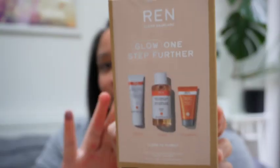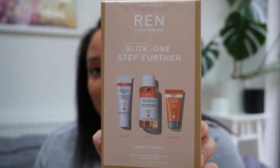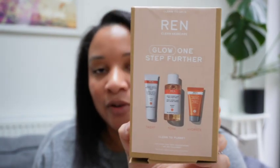And the last thing I picked up was a bit of skincare, and I picked this Ren Glow kit up. Ren is one of the glycolic ranges that I used to use many years ago. This stuff is brilliant if you've got an event. You've got a treat, tone and hydrate. The treat is the iconic glycolic mask, and you leave it on for, I think, 10 minutes, and it resurfaces your face, and it's brilliant if you're going out on a night out and you just want something to brighten your skin.